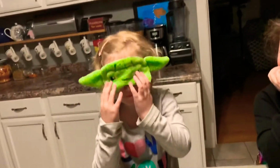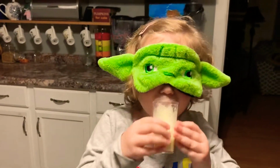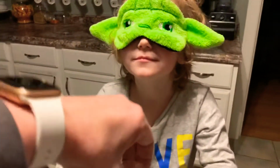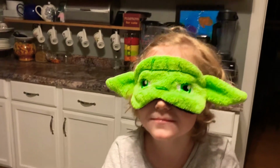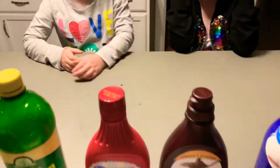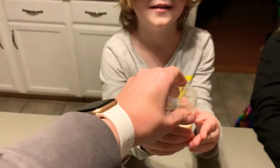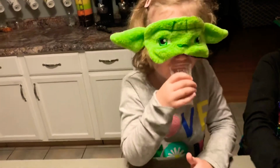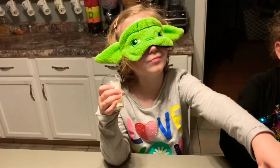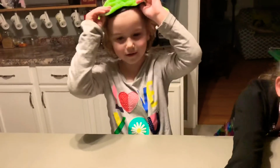All right, let's try again. Ready? Keep it on. Is it regular or butter cookie? Regular. All right, one more time. Is it regular or butter cookie? Regular. Are you sure? Not strawberry. You try this one real quick. Can you taste this one? Is it regular or butter cookie? What is it? Tell me. Butter cookie? I want to chug them all down, please.